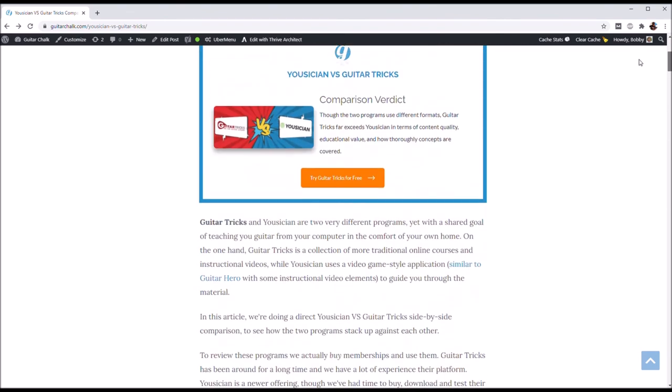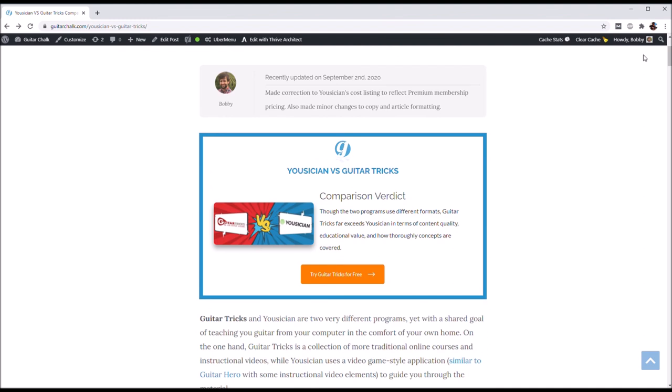My conclusion, if you're trying to decide between the two, is that Guitar Tricks is just much better than Yousician in terms of content quality, educational value, and particularly the thoroughness of covering concepts. If you like the app interface, the video game type appeal of Yousician, it does a really good job of listening to your playing and picking out where you're missing notes, and it can help you out there. But I view it more as a practice tool than a complete, immersive course that will teach you. So that's my comparison.